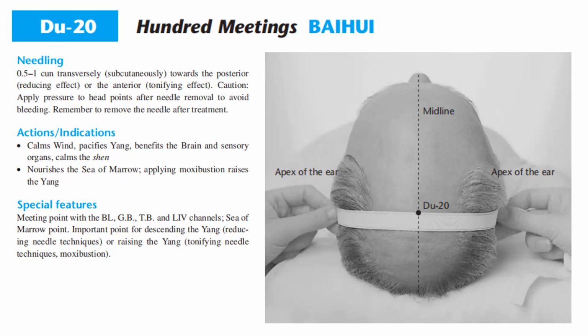For the action and indication, it calms wind, pacifies yang, benefits the brain and sensory organs, calms the shen, and nourishes the sea of marrow. Applying moxibustion raises the yang. For the special features, it is a meeting point with the GB, bladder, triple burner and liver channels. Sea of marrow point.